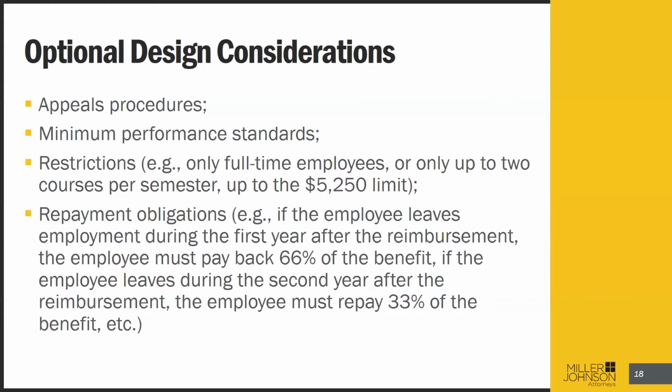Certain restrictions can be put into the plan. For example, if an employer only wanted to reimburse education expenses for full-time employees, an employer could do so. Or if an employer only wanted to reimburse up to 2 courses per semester, being mindful of that statutory limit, that is permissible as well.